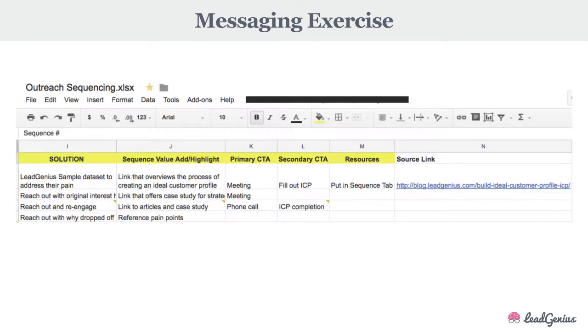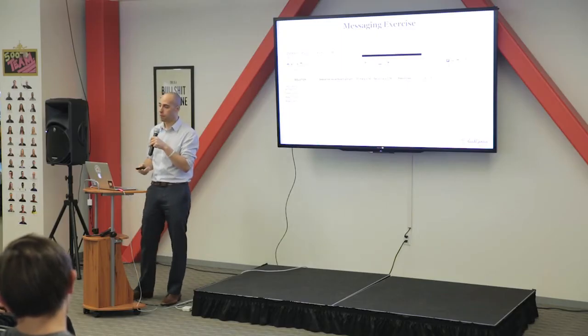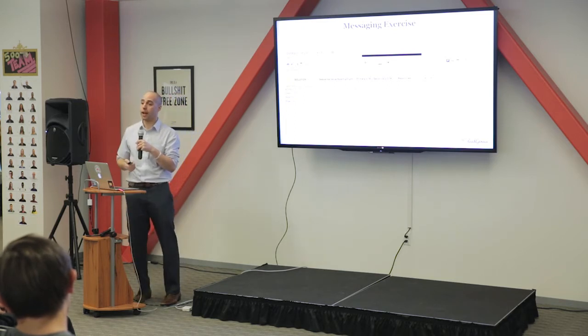And then there's a few more here where we're looking at what is the solution, what is the sequence value add or highlight, and then having a primary or secondary call to action. The last point there is if you're going to include any content, you can add that in as well. We found this is a useful exercise to help us continuously iterate upon our messaging and sequence, give feedback to each other, and comment on those, and ensure that it's an ongoing iterative process when it comes to messaging. What worked 6 months ago doesn't work as well today. So make sure that you've got a good structure and forum in place to continue to build upon that messaging.